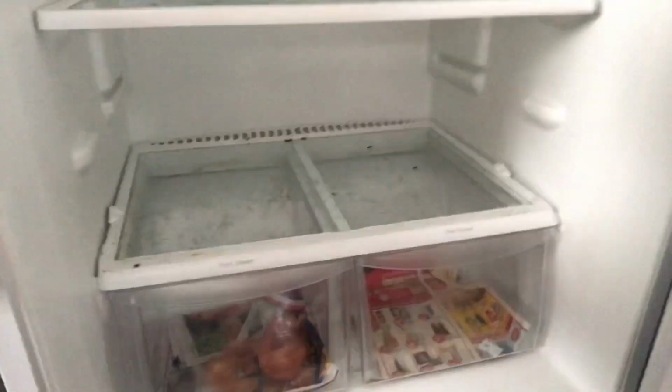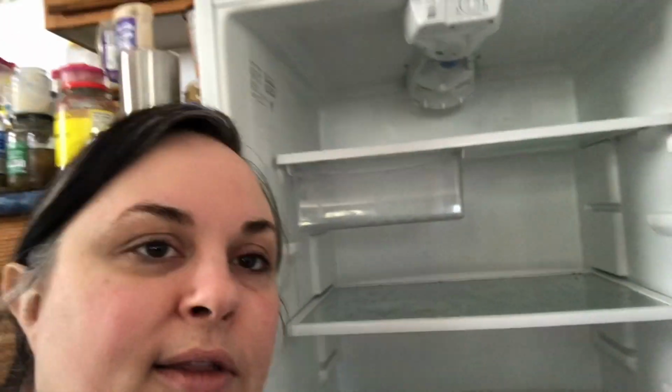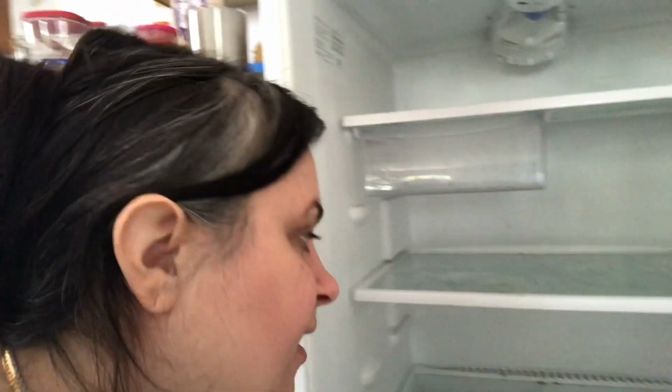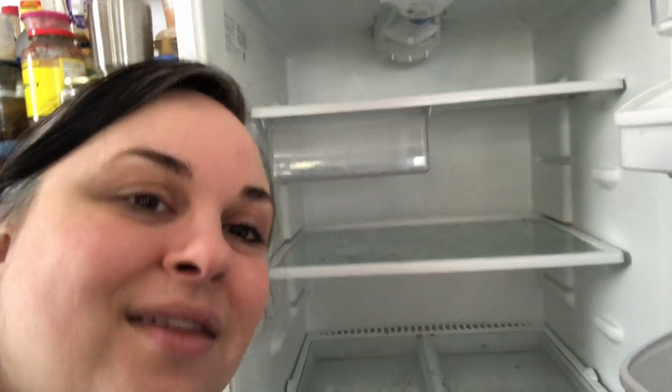Oh, how do I do this like this? It's pretty dirty, I think. It just needs a good scrub down. And I am going to be using a mixture of bleach and then just soap, like dish soap and hot water. And then I'm gonna spray everything and let it sit for a while, and then I'm gonna clean it, and then I'll show you what it looks like after.